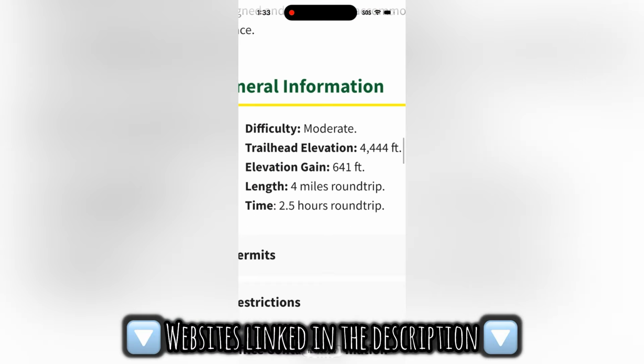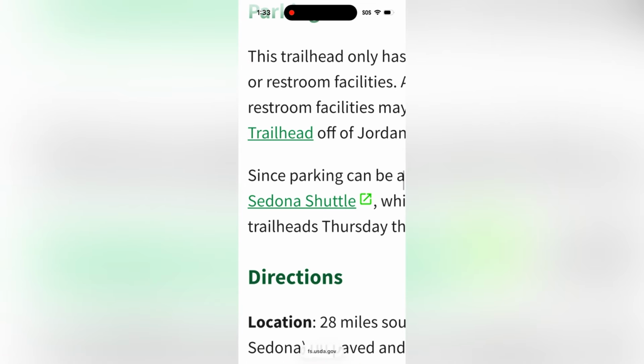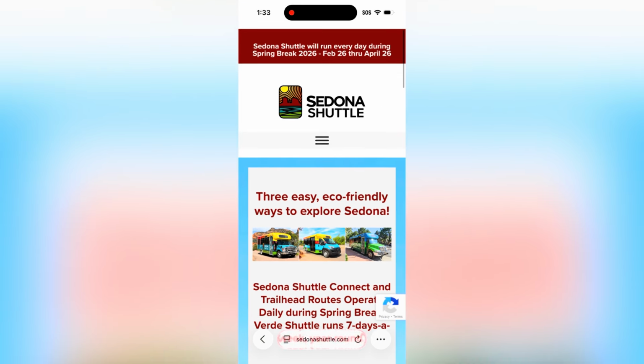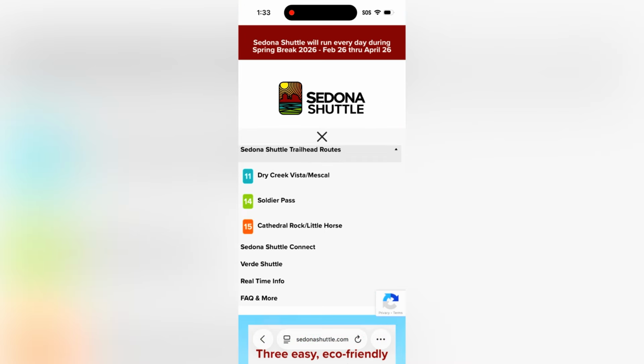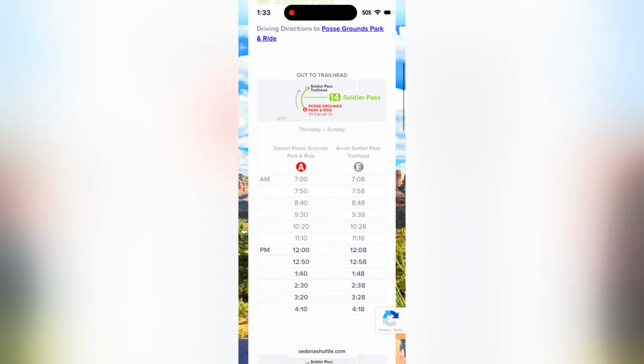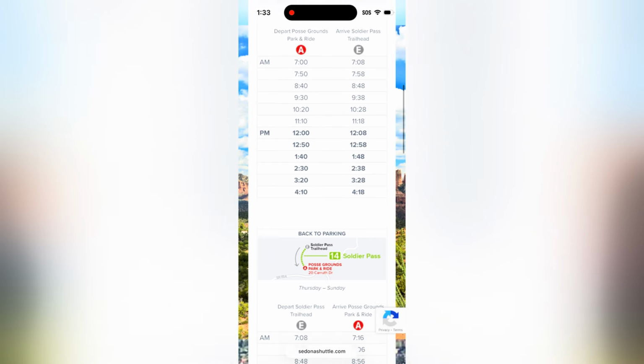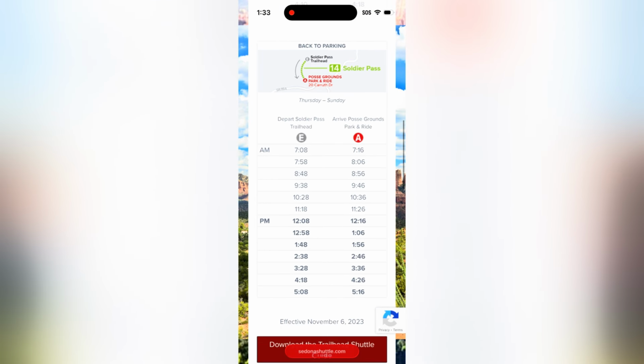The Soldier Pass Trail is a moderate hike in Sedona, Arizona that you can get to via shuttle. To find the shuttle times, you can check out the Sedona shuttle website and hit the Soldier Pass Trail. That will then list you all of the times that the shuttle will arrive, as well as all of the times that the shuttle will pick you up at the head of the trail to bring you back.